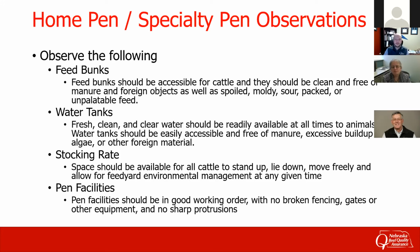Stocking rate, making sure there's available space for those animals. For anybody that has animals being fed under a roof or indoor cattle feeding, I believe this gets specific to where they have to be able to stand up or lie down at any given time. So if all the animals are lying down at one time, they should be able to. So that's how the stocking rate can get you in this audit.